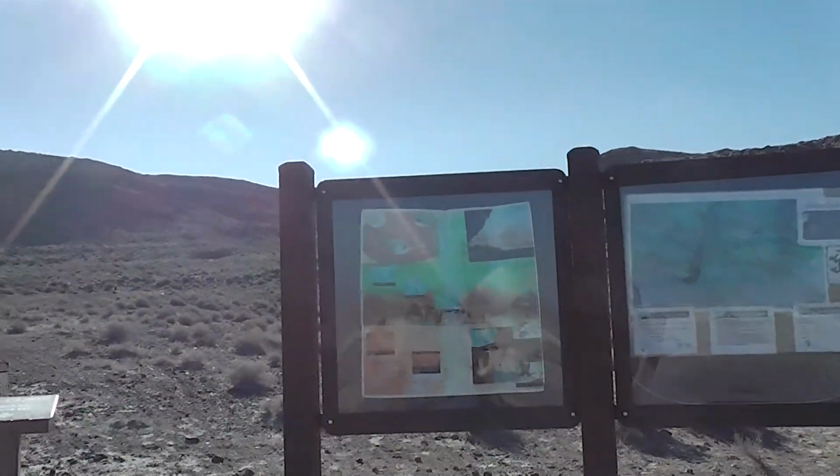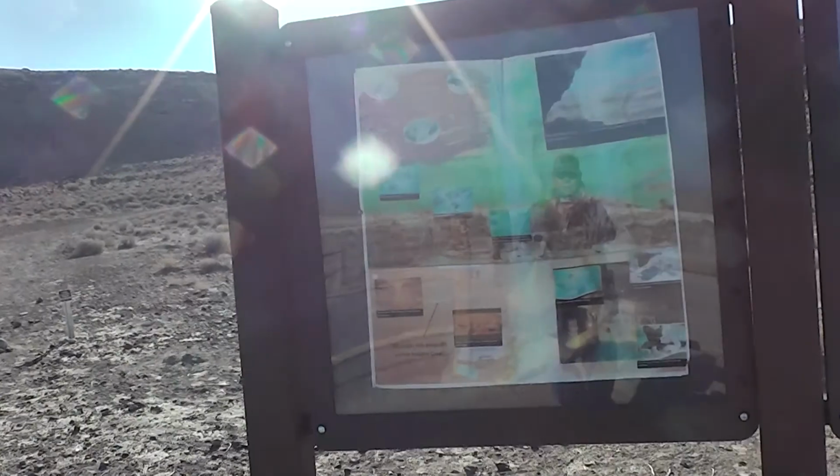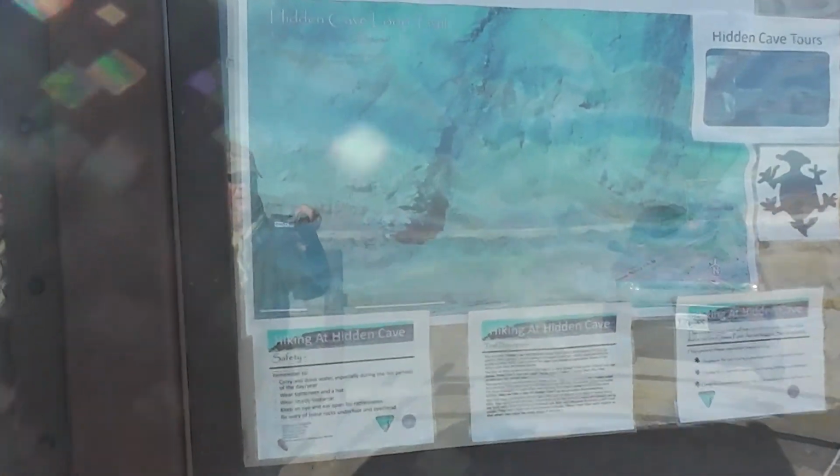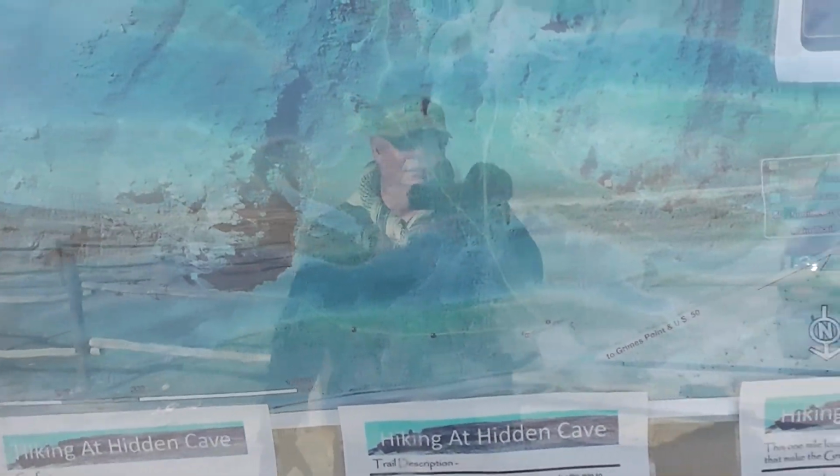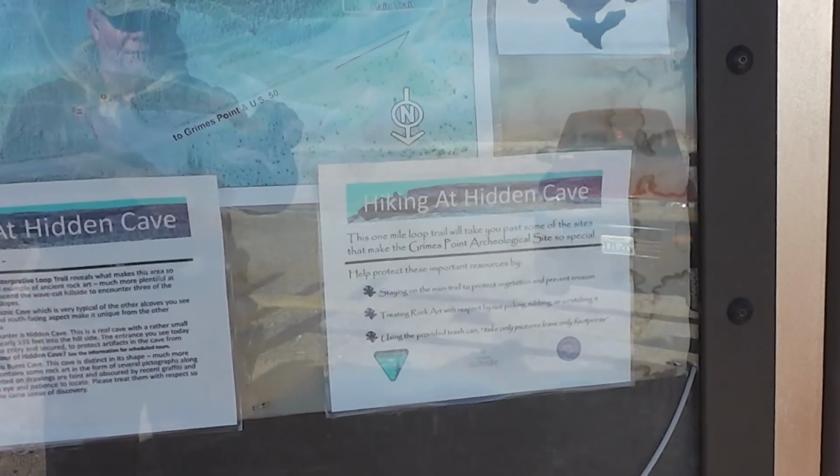Another thing I probably wanted to show you was this little area here. Kind of explains the Indian stuff. And I hope this translates a little bit. I can see a lot of reflection here, but that gives you an idea how the trails cut into the land there. And some of the rules.